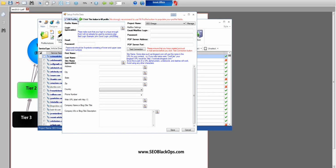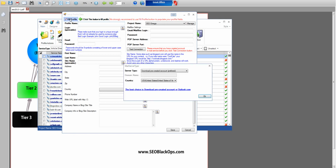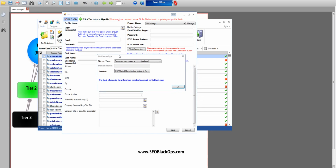Once you click this little fill profile button, it will automatically go out and download a pre-created email account for you, and it will automatically populate all of this information right here. So I'm just going to click OK, and you can see this is going to go out and create an email account for me, and when it gets done, it's going to automatically populate all of this data, okay? Then once you create this email account, you can turn around and create accounts on all of these different service types that I just showed you. This takes just a second to run, so I'm going to pause the video and I'll be right back.